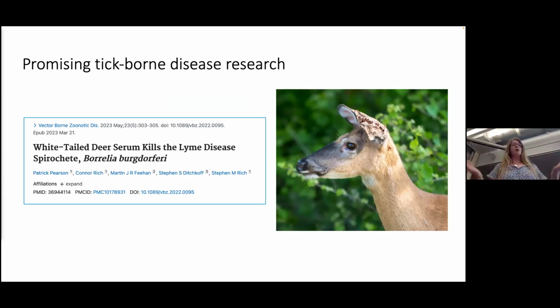Deer are not good hosts for Lyme disease. We do not find Lyme disease in them. If so, it's super low levels. Why? So somebody had an ingenious idea. This was a PhD student, Patrick Pearson at UMass, with his advisor, Steve Rich: take some deer blood and mix it with the bacteria that causes Lyme disease, and the deer blood kills it. So there's promising avenues of research understanding what's going on here and potential avenues for preventing infections in humans.